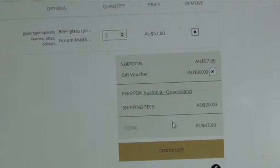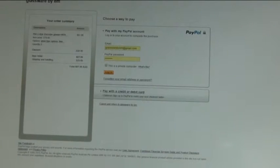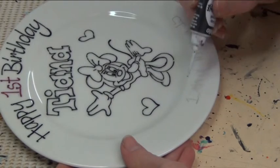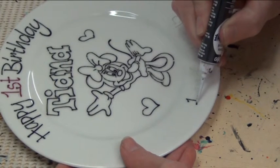Payment can be made by PayPal or credit card. You do not have to be a PayPal member to purchase my products. Now I can create your personalized products.